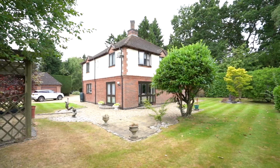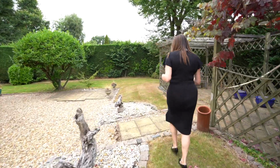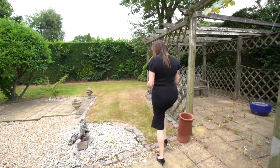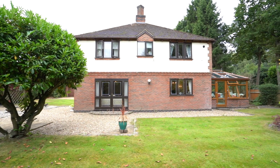So the garden is very secluded. We've got conifers and olive bushes all the way around, keeping it really nice and private. And we've got the wraparound garden all the way around with lots and lots of seating area.